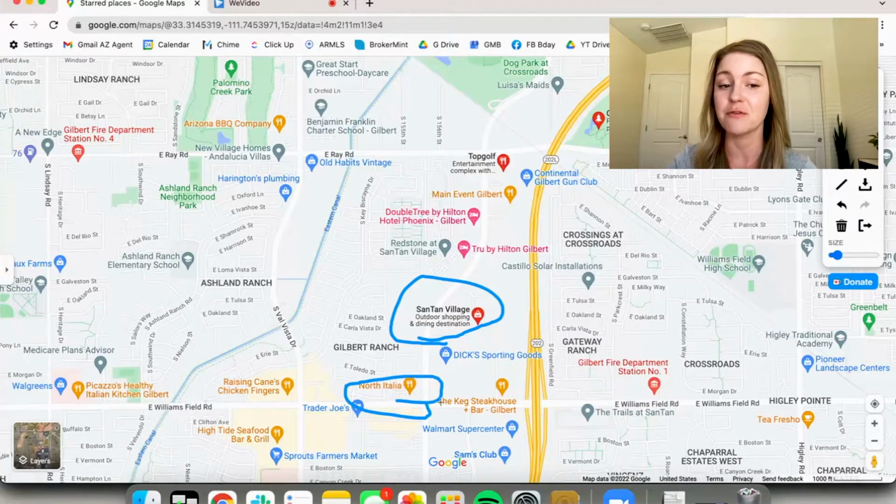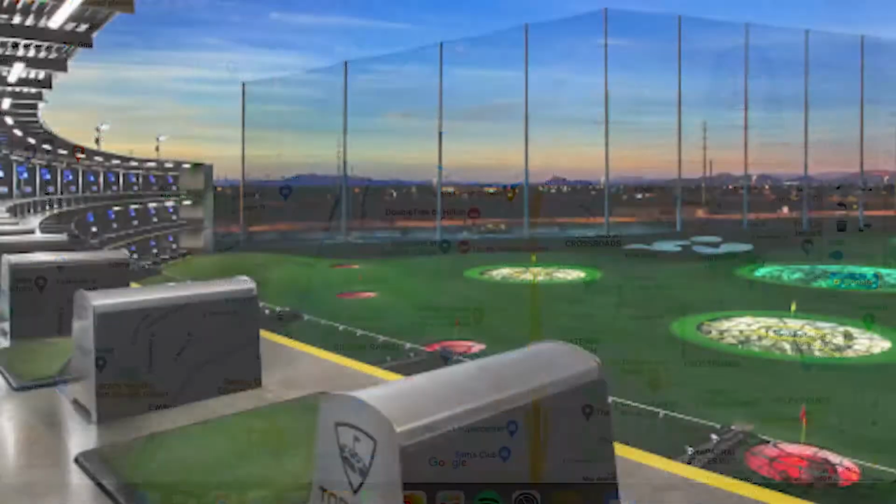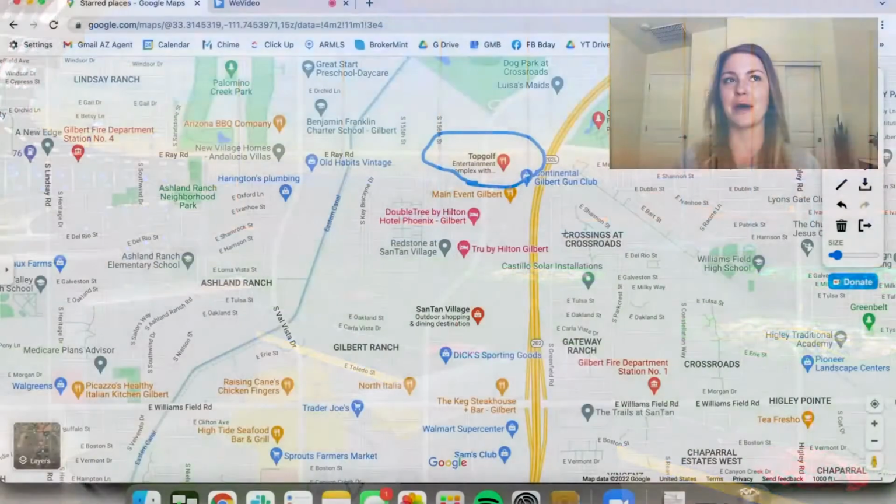North Italia is really good. I don't know if you guys like Italian food. That place is amazing. And if you want something really fun to do, they've got tons of entertainment, movie theaters, arcades. They have Topgolf. If you've never done Topgolf, it's like golfing for people who don't know how to golf, like myself, or people who do know how to golf.